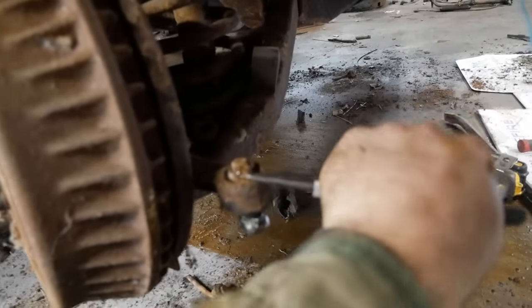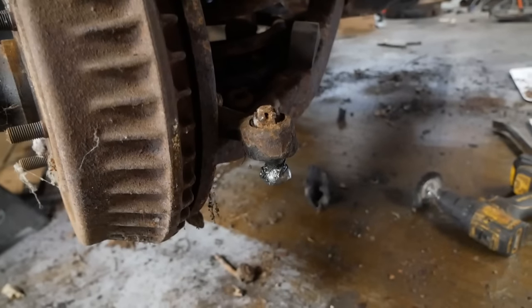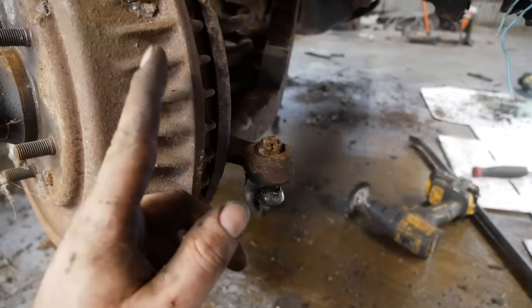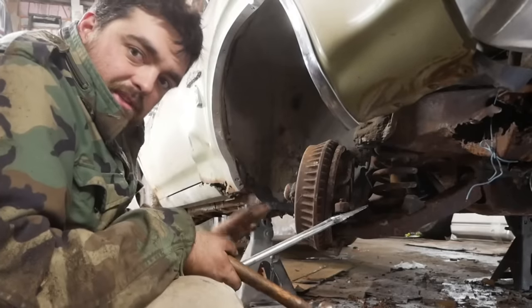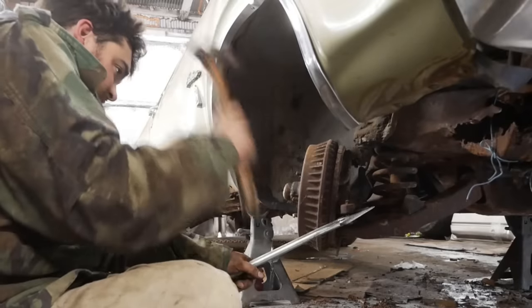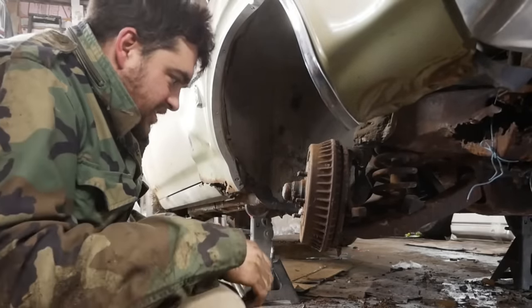Some stroke of luck, I've actually managed to get the cotter key loose. So that's gonna give us basically one shot at throwing an impact on here and hoping that just zips right off. Very lucky. You're not gonna find this method in your pickle fork user manual. Jam it in there and then... Yeah. Holy shit, that worked.